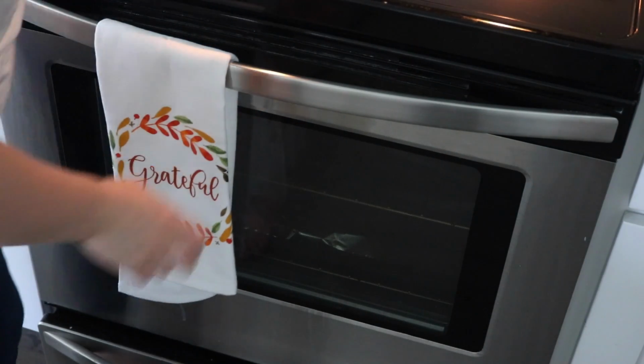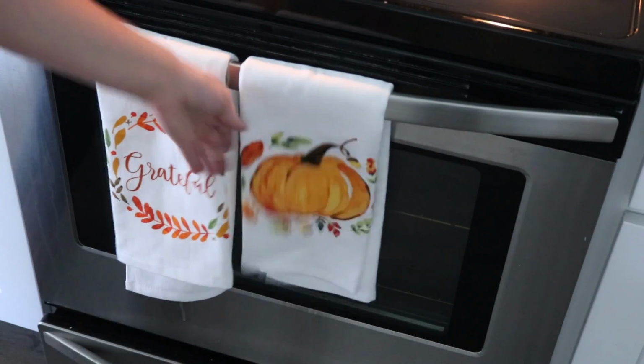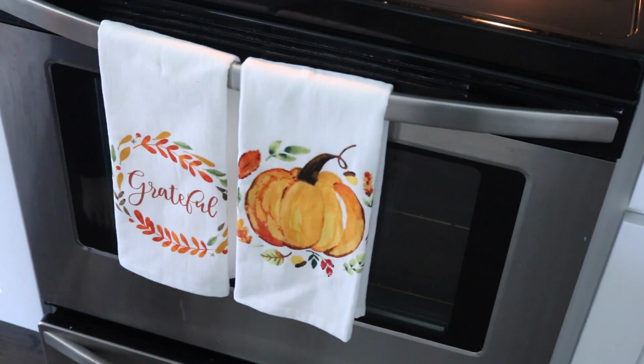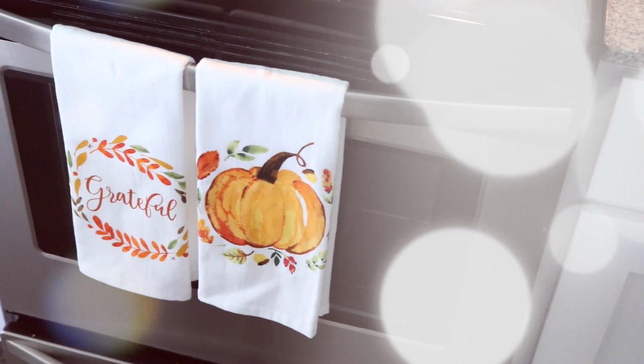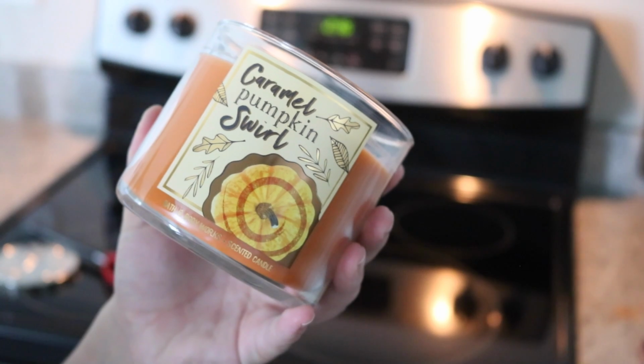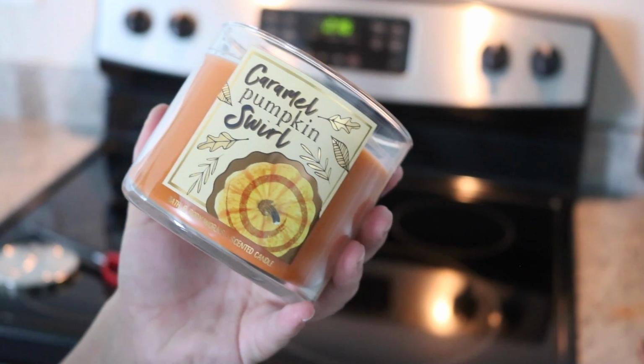Right now, Home Goods has a great selection of hand towels, both for the fall and for Halloween. So I grabbed two different packs. So the Grateful came with two and the Pumpkin came with two, but I thought they were cute together, so I grabbed them both.